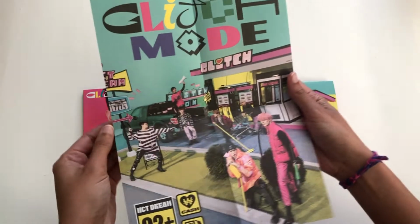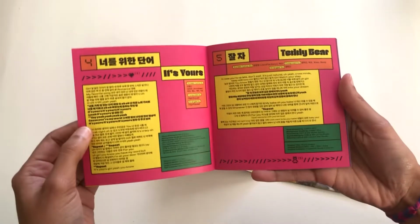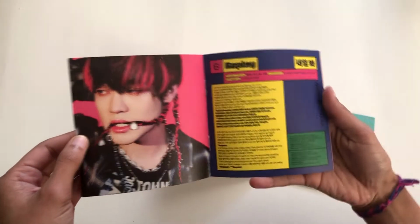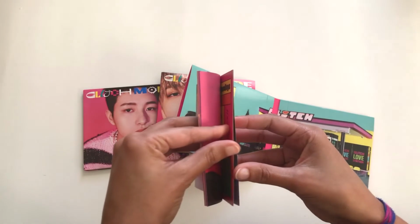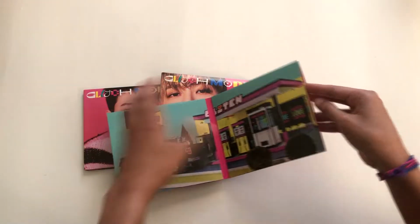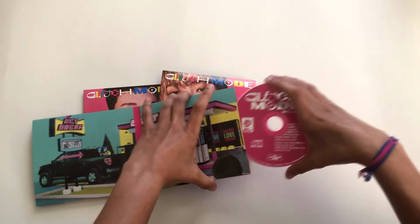One of them is the member, the other is like this group, and then you get their little photo book. Oh no. He's kind of crazy. He is. I just love all the dreamies too much. And then you also get a CD. Oh, it's pink. I think everyone's is pink. That's super cute. All right.